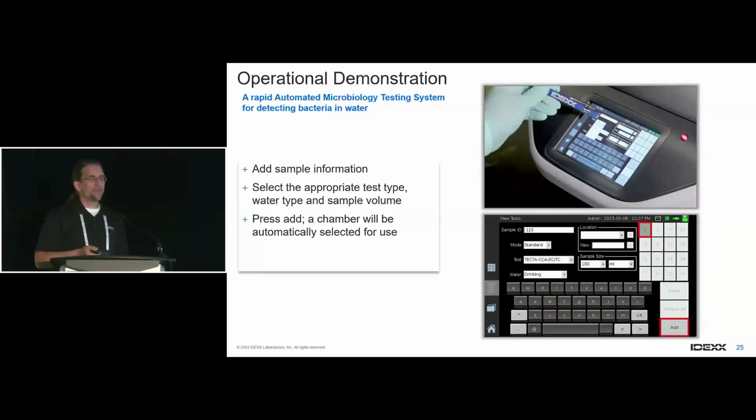And the next part is inputting the information into the Tecta itself. There are several different fields to fill in, including sample ID. The mode standard is the one that we're talking about now. The test is where you decide which reagent you're using, and this will determine what incubation the machine is going to do. And then finally, the type of water.